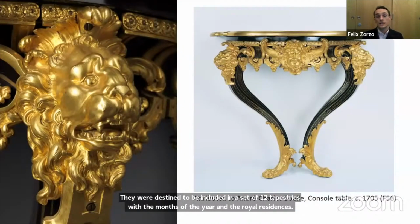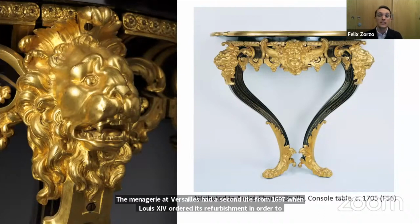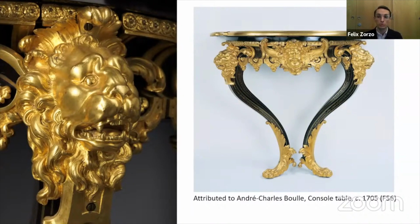The menagerie at Versailles had a second life from 1697, when Louis XIV ordered its refurbishment in order to accommodate the 12-year-old Duchesse de Bourgogne, the wife of the king's eldest grandson. The king insisted that decoration should be youthful and playful, which included pastoral and garden scenes. For this miniature palace, André Charles Boulle was to supply proportionately scaled-down furniture of playful outlines, decorated with tortoiseshell and brass marquetry, or Boulle marquetry, and elaborate gilt bronze mounts.